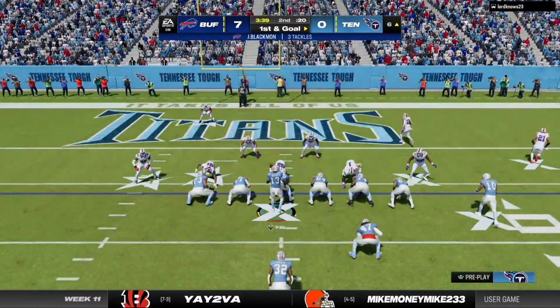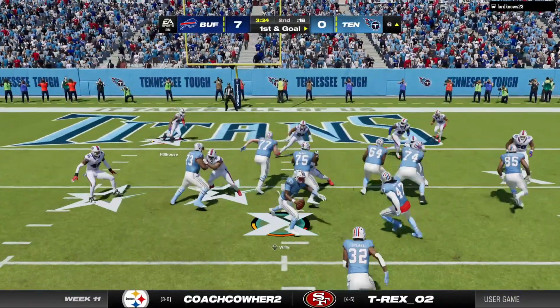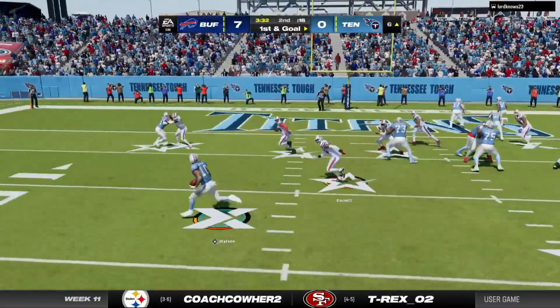Boy, how about the speed with which this offense can get down the field? It's taking them no time at all to get down here. And now they're set up with a 1st and goal. Oh, how about this on 1st and goal?